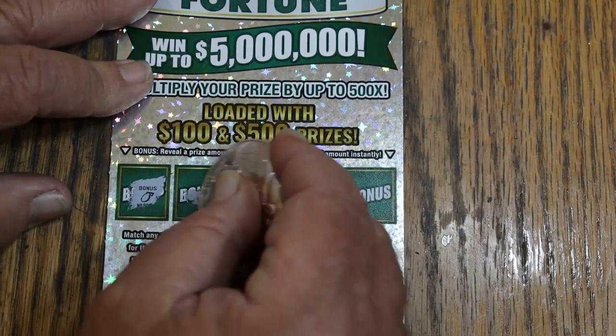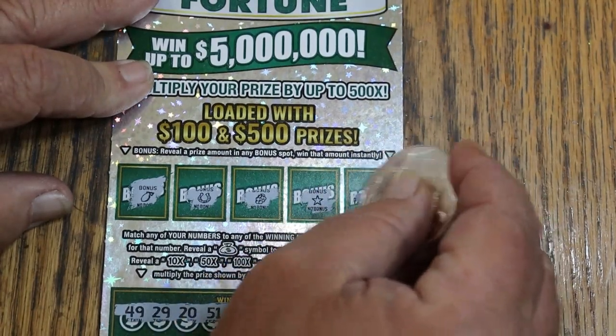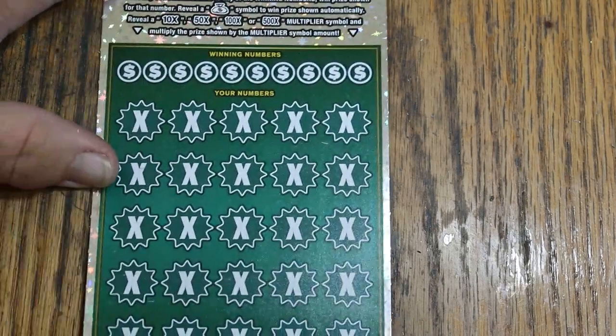nothing there, nothing there, nothing there, nothing there, and nothing. Nothing on the first one. Okay, on to ticket 13.